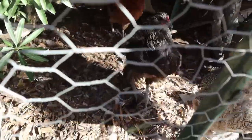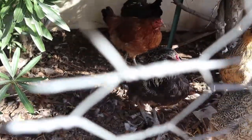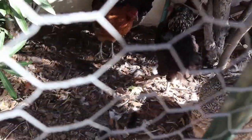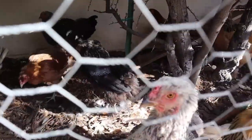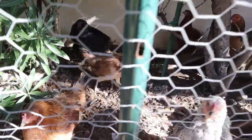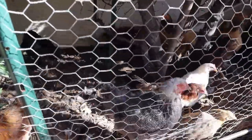These girls are molting. That's why I'm not getting any eggs. That's Olive with the black and white on her neck. And she looks so miserable and pathetic. My poor baby. Look at her feathers. Aw, Olive, I'm so sorry. You just lost all your feathers.